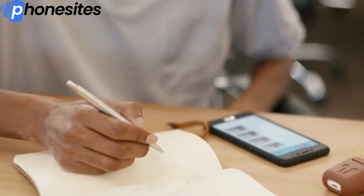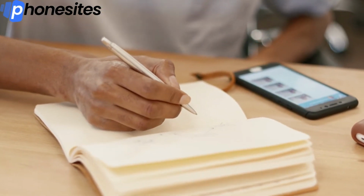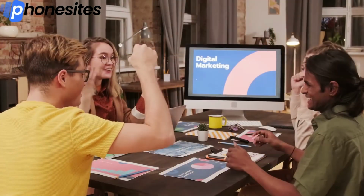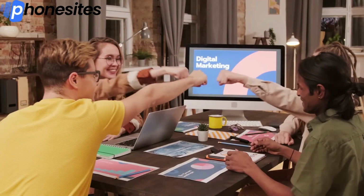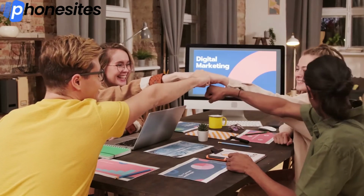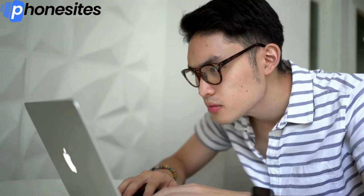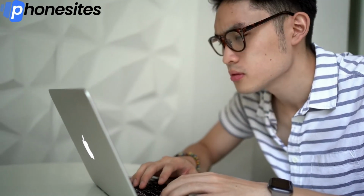PhoneSites helps small businesses generate high-converting marketing copy in just a few clicks. In fact, here's how simple it is. Step 1. Enter basic info. Enter a short description of your product or service. No sales psychology needed. Step 2. Click Generate. Choose Generate to get several high-converting copy variants to choose from.